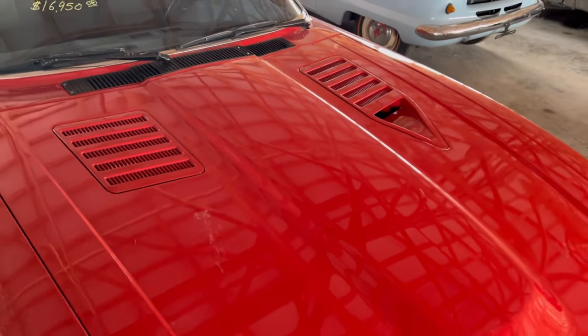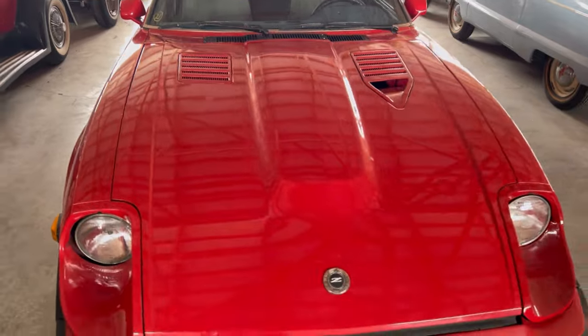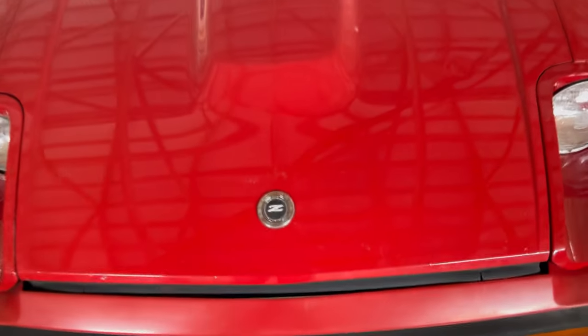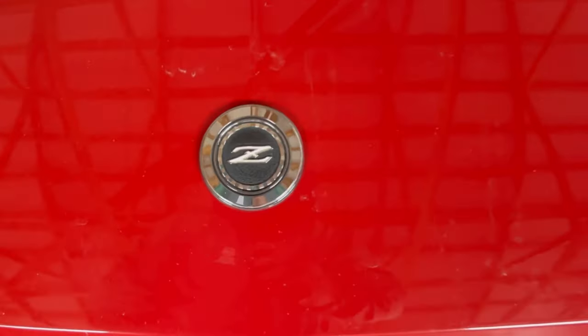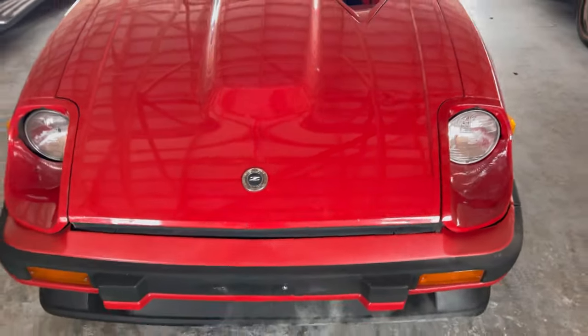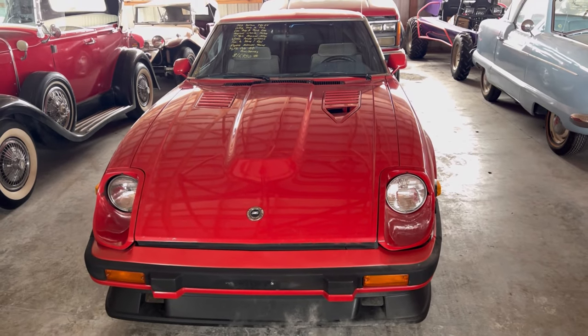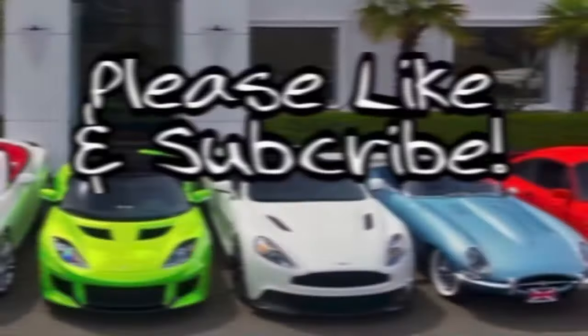I don't know if this is the original hood, as you can see with the design. If somebody watches this video, please comment and let me know if this actually was the original hood or if this was something different. Because you got the Z badge on here, but that doesn't always mean anything. You know how people love to change stuff. So, hey, great find.